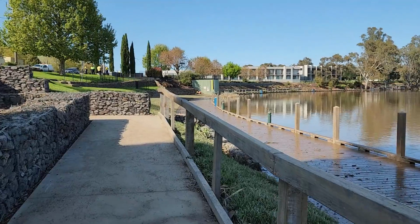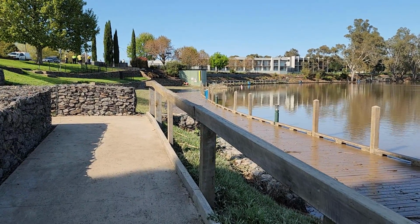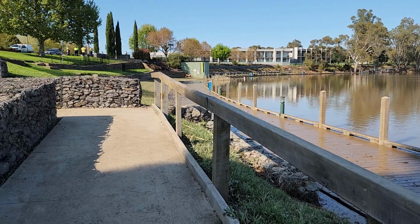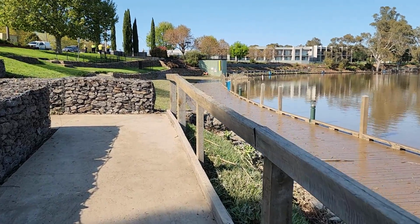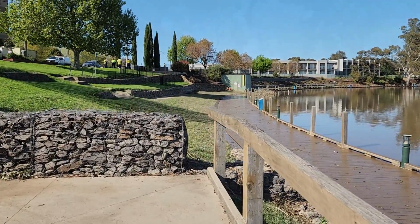But it is nice to see the boardwalk back. It looks like we're returning to normal. Just a lot of work to be done, and fingers crossed we don't get too much rain later this week. They are still forecasting a fair bit, but we just don't know where it's gonna fall.